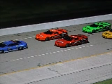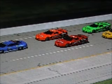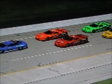Yeah, the starting lineup is the reversal of the finishing order at Daytona, is what I'm trying to say. It's the starting lineup for today's event at Talladega. So, without further ado, here's your starting lineup for today's running of IROC 6 round 2 at Talladega.